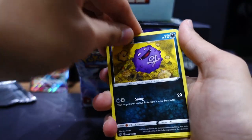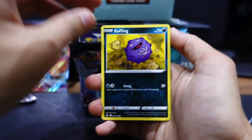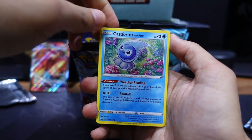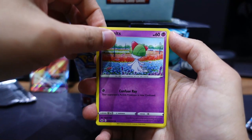The print quality is whack. The code cards are whack. And I believe there are just more green codes than this from what I'm hearing. Coughing, Galarian Yen Mask, Snover. We're getting two code cards. I like this style of artwork a lot.